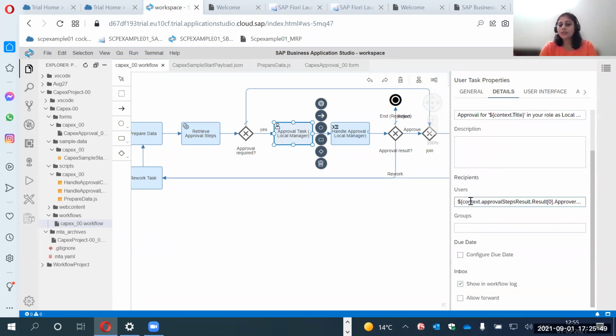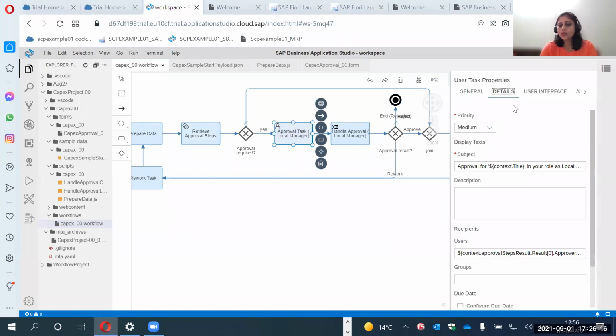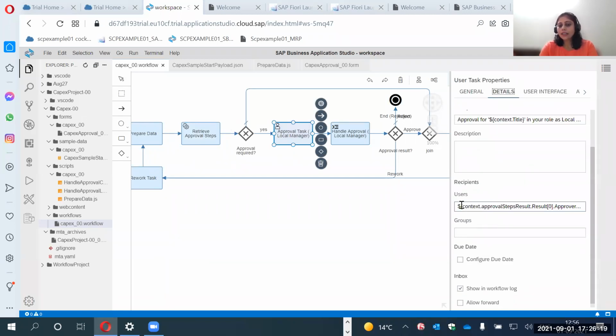Then who would be the recipient of tasks? It could be either individual users or groups. So you can pass that information. You can pass it in a comma separated format, or you can pass a single user. Here, what you see is again a dual expression where we are trying to read data from the context. What is happening here is that in the service task, the business rules were called to determine the approvers, and that information is stored in the context, which we are trying to access via this contextual dual expression, and then we are assigning them as users here. So they will be the final recipients of this user task.